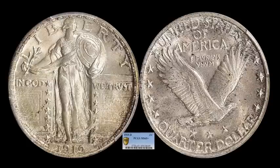This one right here is a Mint State 65 Plus. No full head on it, of course. It's just a run-of-the-mill, very nice mint BU coin that ended up selling for $3,858.29.